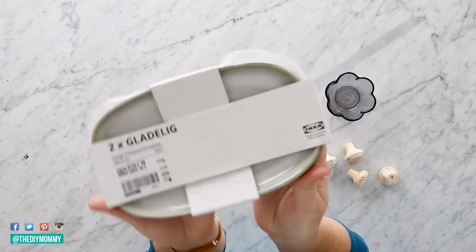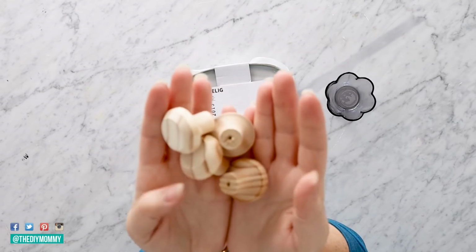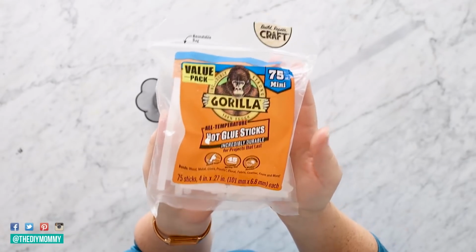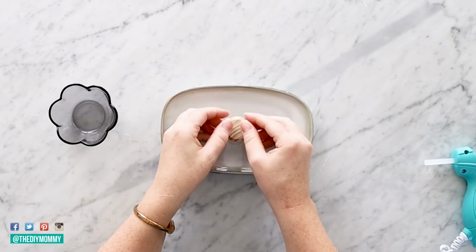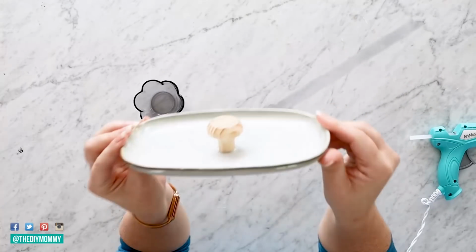Next up, I found 2 of these plates that match the mugs that I found from IKEA, and I also had these knobs from an old dresser that I DIY'd. This little guy was in the candle section, and again, I'm using my Gorilla Glue glue sticks, gluing the knob to the center of this plate just like this. And then once that's dry, I'm applying some more hot glue to the top of the knob, and then I'm adding that little plate.